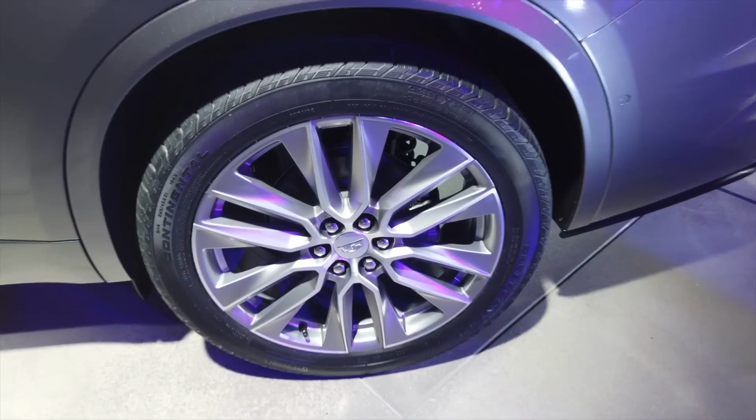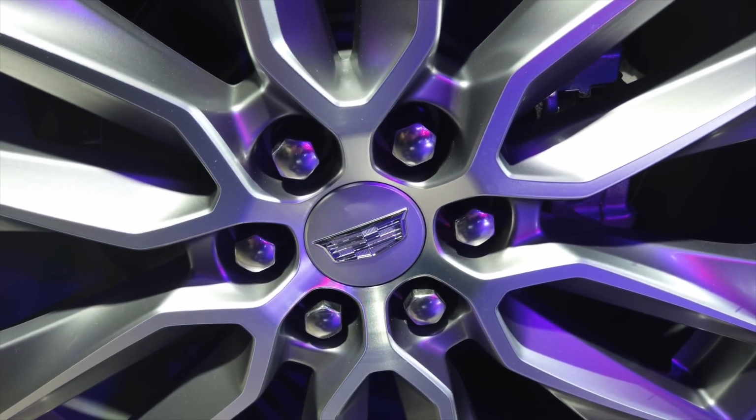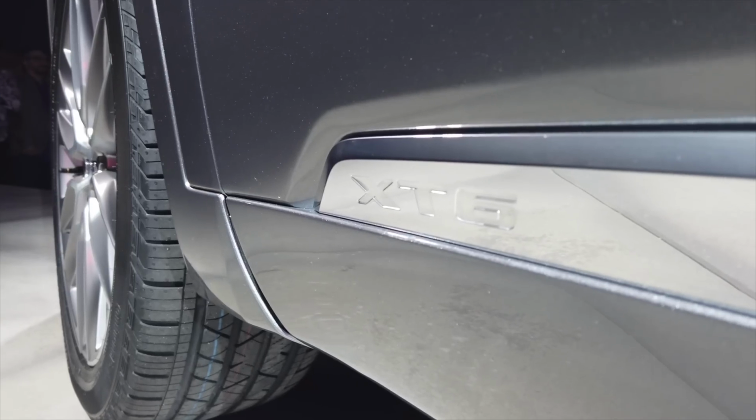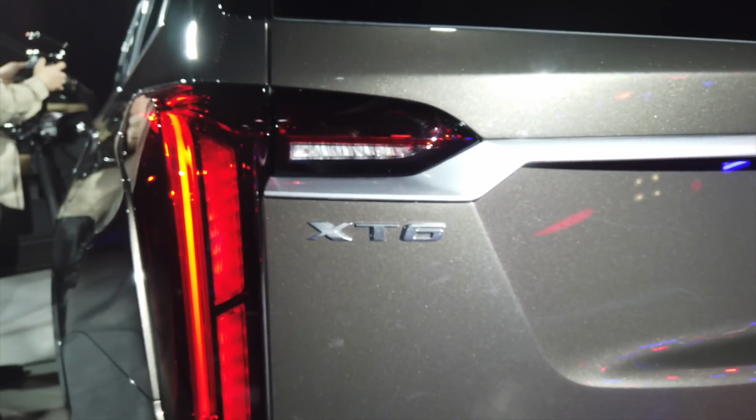Talk to me about the dampers. Are they magnetically controlled, or how does that work? So they're electronically controlled, but it's actually changing the valving within the damper itself. And so again, what we're able to do based on the driving situation, whether the vehicle is cornering, rough roads, things like that, we adapt to the driving situation. It gives the vehicle more body roll control without sacrificing ride quality.